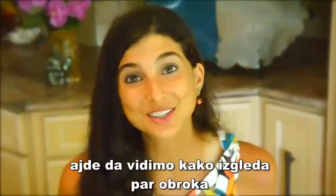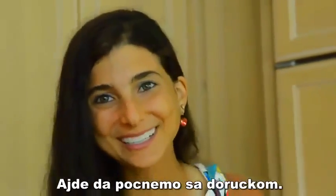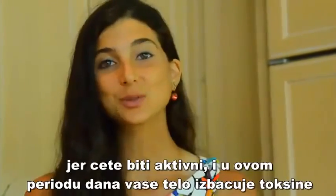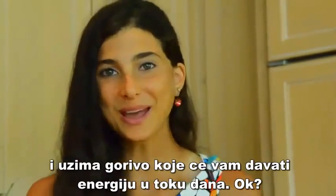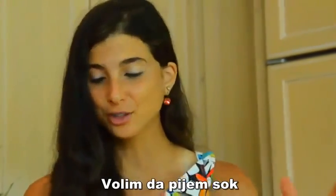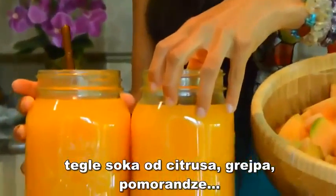Okay, you guys, so let's look at what a few meals may look like to help you eat raw. Let's start with breakfast, shall we? Breakfast is supposed to be one of the most hydrating meals of the day because you're up and you're moving, and this is when your body is going to be releasing the most toxins and getting pumped up and fueled for your day, right? So my favorite thing to eat in the morning are juicy fruits. I tend to love drinking jars of citrus juice or grapefruit juice or orange juice.